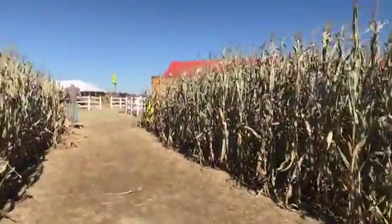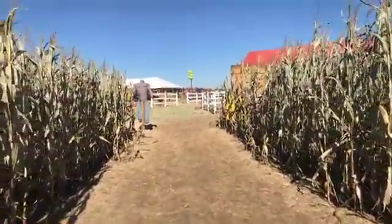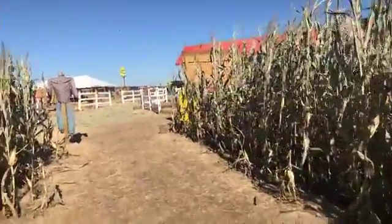But they have a designer that lays out the whole map for the corn maze, and then they enter it into a program. Then the tractors do the rest.